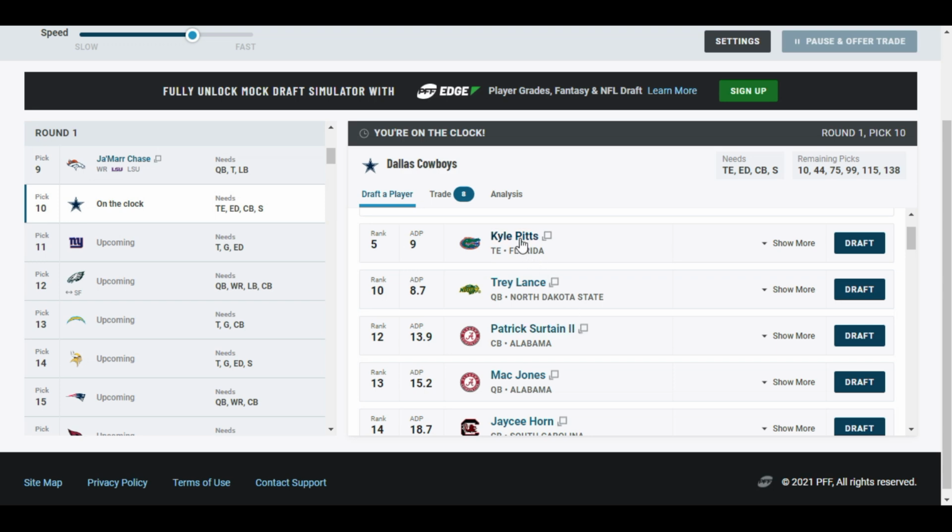I'm sorry. And another point that a lot of people aren't noticing that I think should be pointed out a lot more is if you don't draft Kyle Pitts, you're going to have to face him twice a year because you can bet that either New York or Philadelphia are going to be taking Kyle Pitts, and you're going to be paying the price for it two times a year. So I'm sorry, I got to go with Kyle Pitts here.